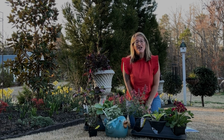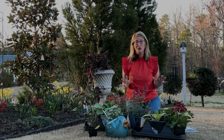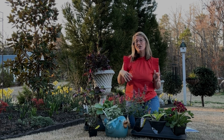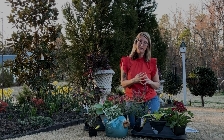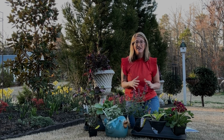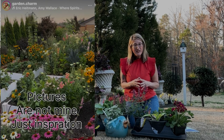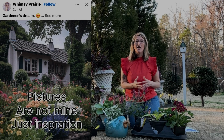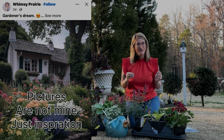When I talk about my cottage garden, I just feel like there's no rules. Like there's no rules that apply except for putting taller things in the back and shorter things in the front. Because in my cottage garden, I want all types of colors, lots of different colors, lots of different textures, and lots of different plants. And I want lots and lots of plants.